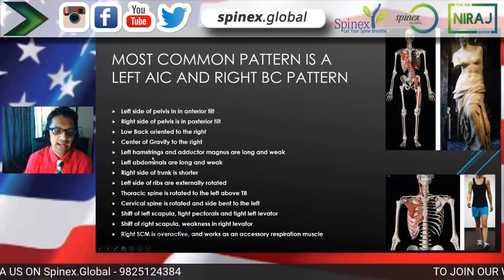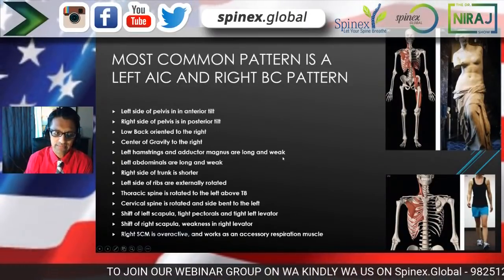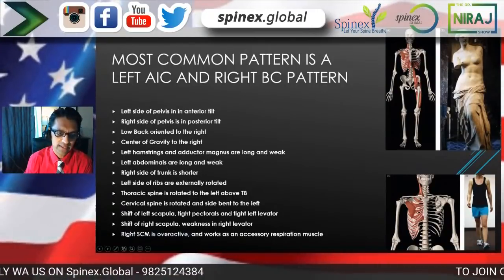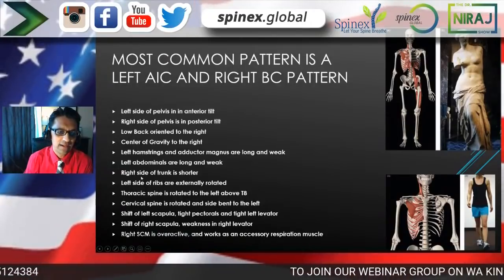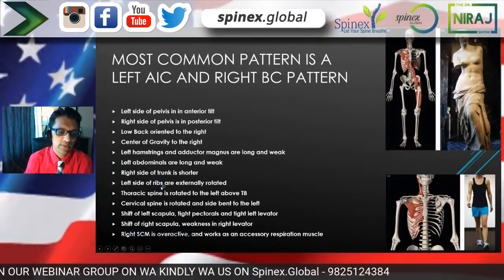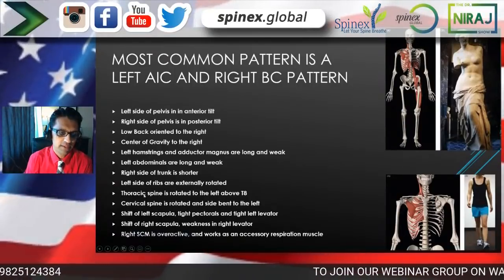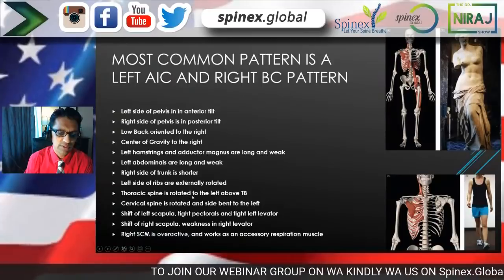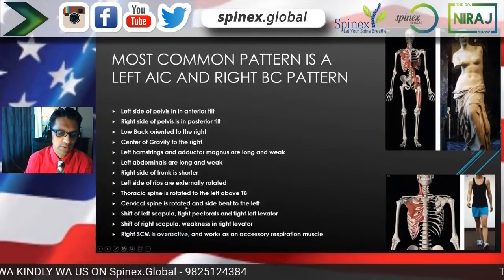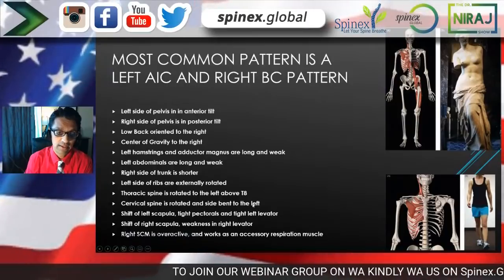Their left hamstring and adductor magnus are going to be long, and therefore they're going to be weak. Their left abdominals are going to be long and therefore weak. Their right side of the trunk is going to be shorter. Okay. Their left ribs are going to be externally rotated, and I'll show you how to see that today. Now, the thoracic spine is rotated to the left above T8. Your cervical spine is rotated and side bent to the left. Okay, and I'll show you what that means.